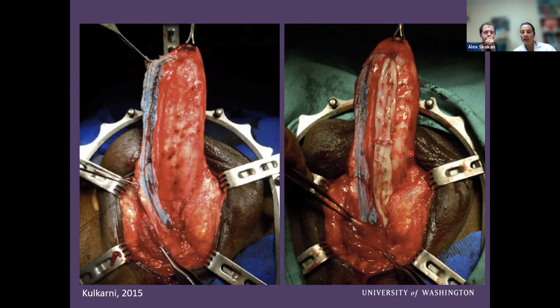And you can see that this stricture is so long that we needed to use two grafts, usually from each side of the inside of the mouth, from both cheeks. It's a long operation. So sometimes we do this together, where a group works in the mouth and gets the harvest of the buccal graft and the other surgeon goes from below to speed up the process.